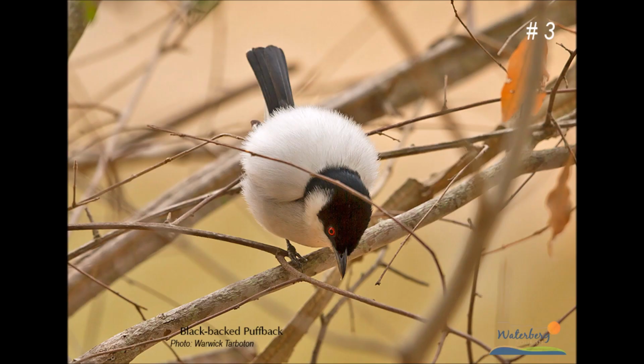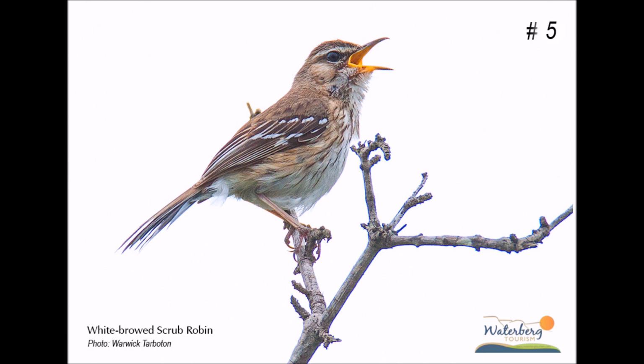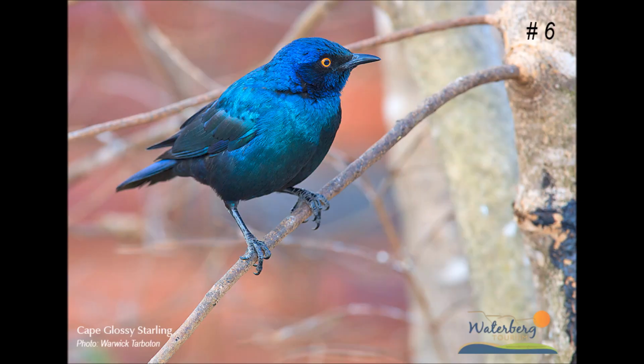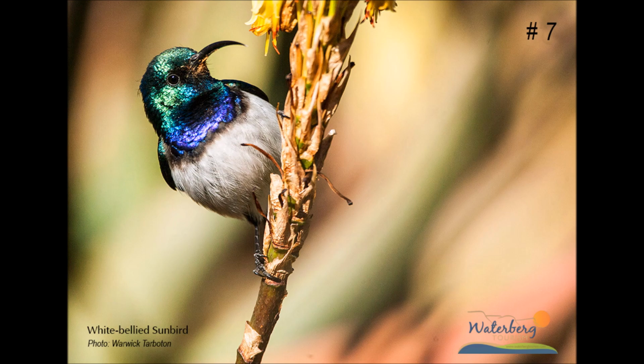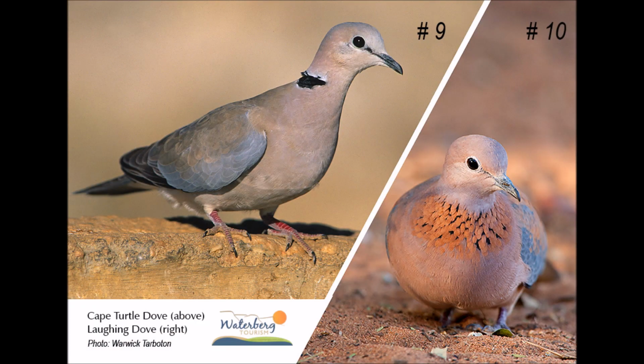Then there's the black-backed puffback, the chin-spot batis, the white-browed scrub robin, a skulking little bird that you wouldn't pick up unless you knew its sweet song, because you don't see them very easily, the Cape glossy starling, white-bellied sunbird, black-headed oriole, and the last 2 are doves, the Cape turtle and laughing dove. And the runner-ups in the commonest birds are the yellow-fronted canary, the black-collared barbet, and the arrow-marked babbler.